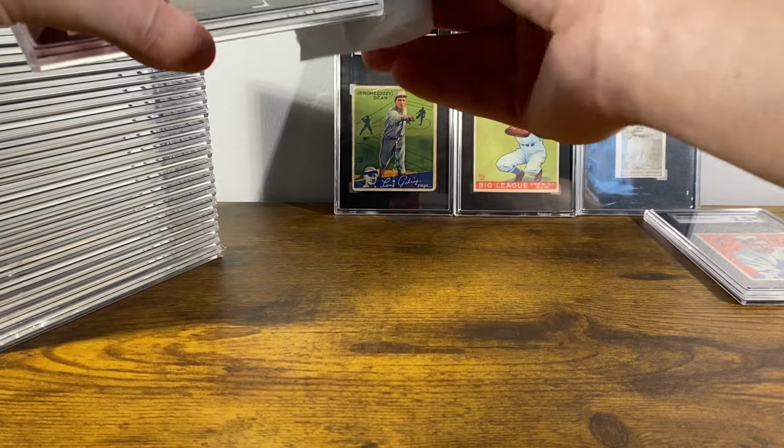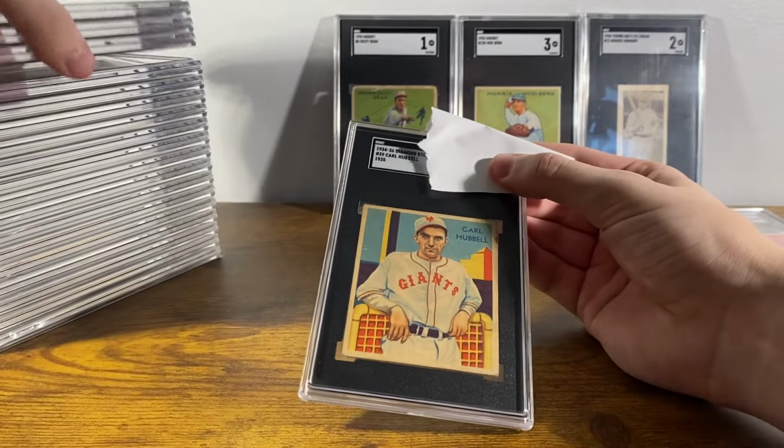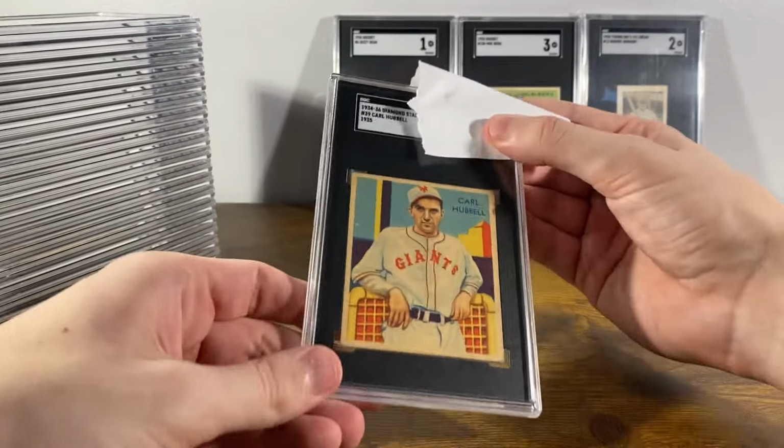Moving on to some more pre-war. Also, I don't think I mentioned, but these are all essentially in chronological order, so we're getting here to the 50s and 60s stuff later in the video.